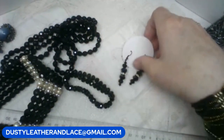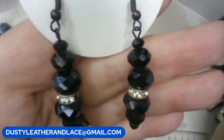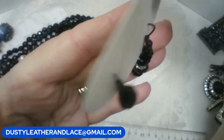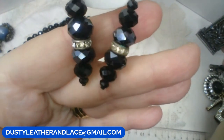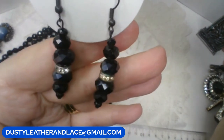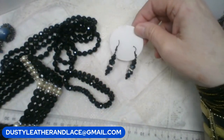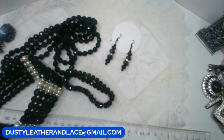And then for number 4, got these pair of earrings, and they also would match. They're black glass dangle pierced. Even the hooks are black, I noticed. That's kind of cool. And it has the rondelles like the choker does with the rhinestones. These are going to be $6 black glass earrings. I have a lot of black glass going on here. So we've got black glass earrings, 6 on those.